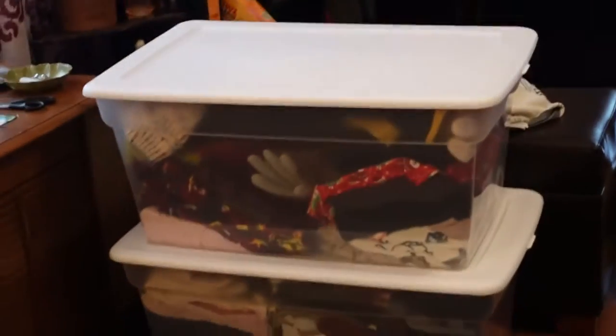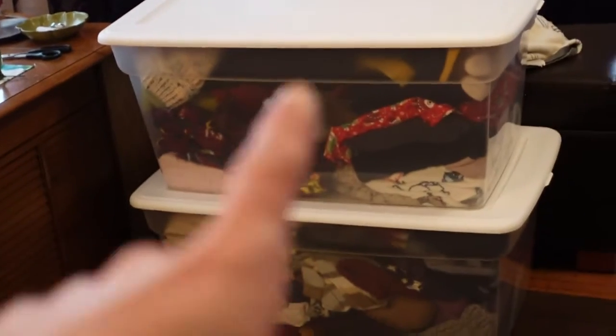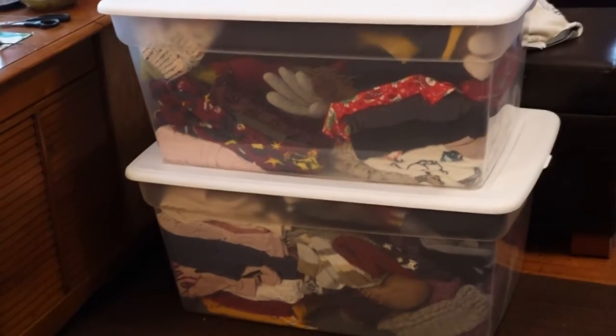Okay, so I fit, I think, about 5 or 6 bags of winter clothes in these two containers. Come on, focus. So now, I was originally going to put the wedding stuff in two of my other bins, but I think I've decided to go through all of this and put it in bins just to get it out of the way. I really need to get that stuff taken care of as well, so here we go.